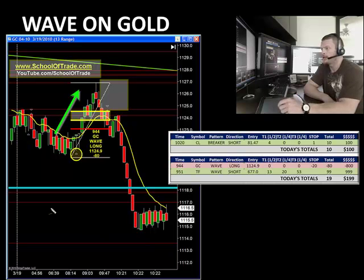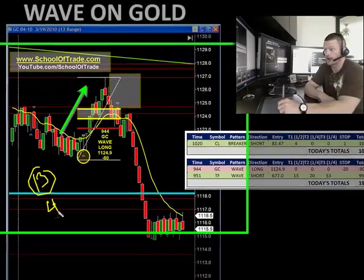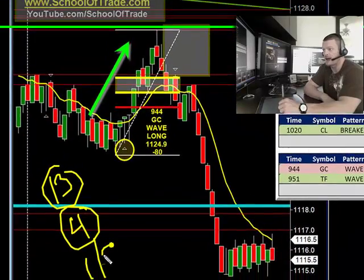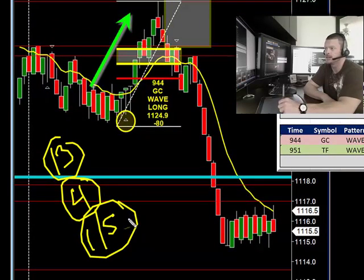So here on the gold now, of course, symbol GC, this is the wave indicator. Now guys, this is on a 13 range chart. So it's a much slower time frame than the scalping method, which uses a 4 range chart. So it's the difference between a 1 minute and a 5 minute chart, right? It's about the same difference. So you're going to be looking at much slower moves here on the wave indicator.